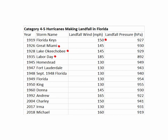And you can see we had one in Homestead in '45, Fort Lauderdale in '47, one in '48, one in '49. Once you get to King in 1950, they stop. And we had Donna hit Florida as a Category 4 in 1960, and literally Andrew, Charley, Irma, and Michael. So to be honest with you, we had so many storms between the '20s and the '50s, and then really in the last 50 years we've only had 5 storms. So to be honest with you guys in Florida, you've been kind of lucky.